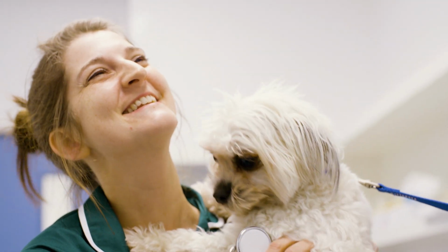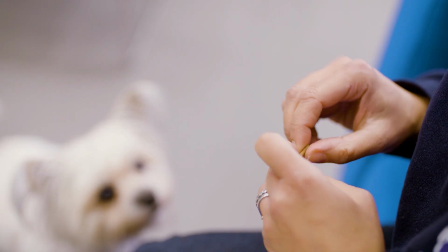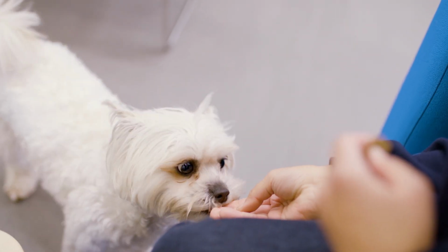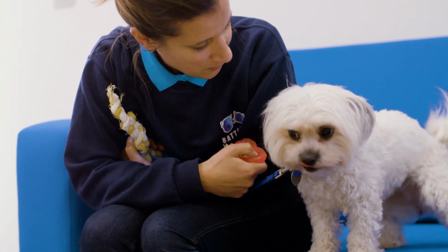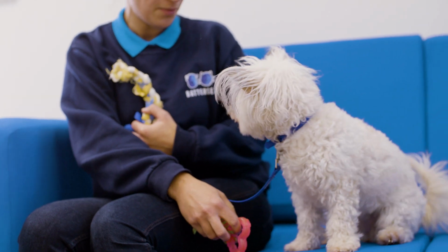But there are other things you can do as well to make the trips less stressful. Get some of your dog's favourite treats or toys and arrange a visit to the vets or groomers without staying for an appointment. This will give them a chance to get to know the environment and meet some of the staff. Giving them treats and toys when they're there will start to build a positive association with the visits. If they are very anxious, it may be best to wait outside or in the car.